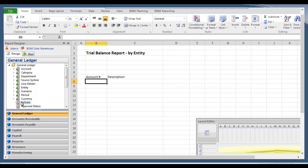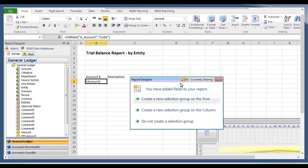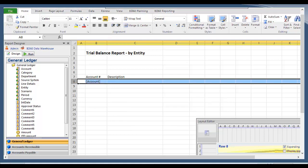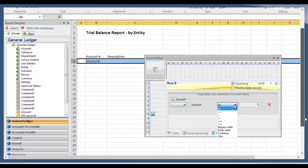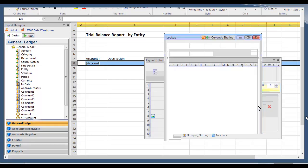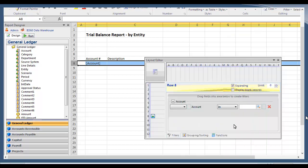And now on the left, you see in my GL module, I just go here and I can drag and drop account right below. It is asking me, do you want to create a selection group on the row or on the column, or do not want to create a selection group? I want to say I want to create a selection group on the row because I want my accounts to expand down the rows. And as soon as I do that, you'll see in my layout editor, it created a filter in row 8, which is where this is. This is where I can define or select. I want only certain accounts or I do not want certain accounts. I want accounts that only begin with certain numbers, for example, or I want to define a range that I want the accounts from here to here, for example, or do not want this account. For now, I'll just leave it blank. So we see everything coming here.